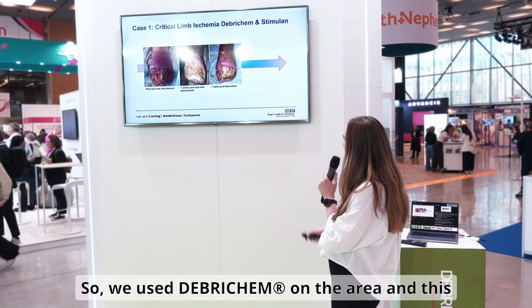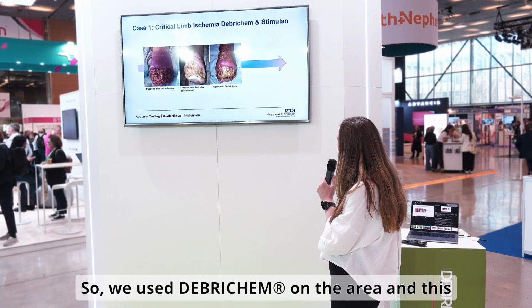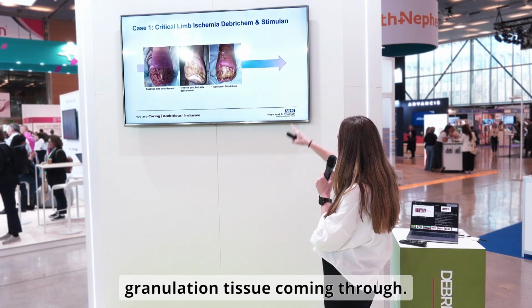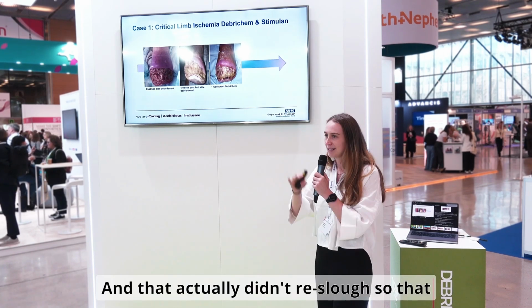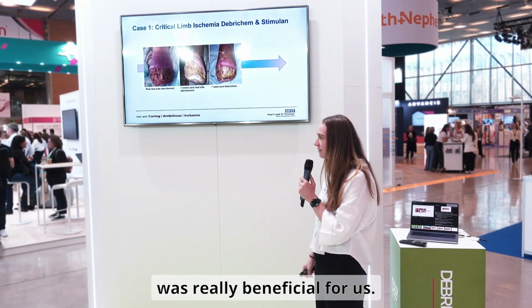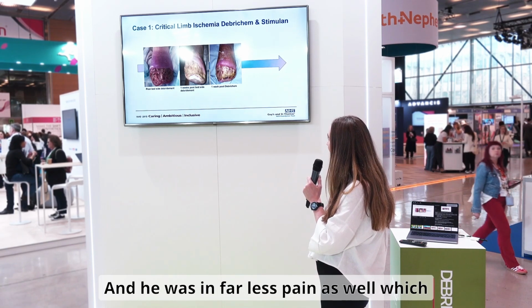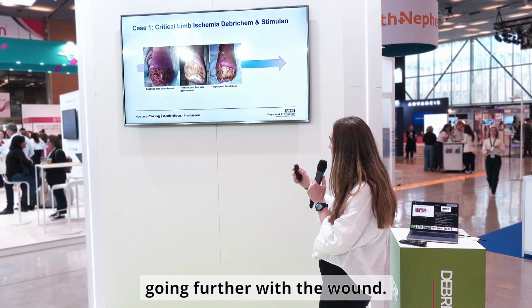So we used DEBRICHEM on the area, and this is 1 week post, and you can see that there's some kind of islets of granulation tissue coming through, and that actually didn't re-slough, so that was really beneficial for us. And he was in far less pain as well, which was great as we were doing further work with the wound.